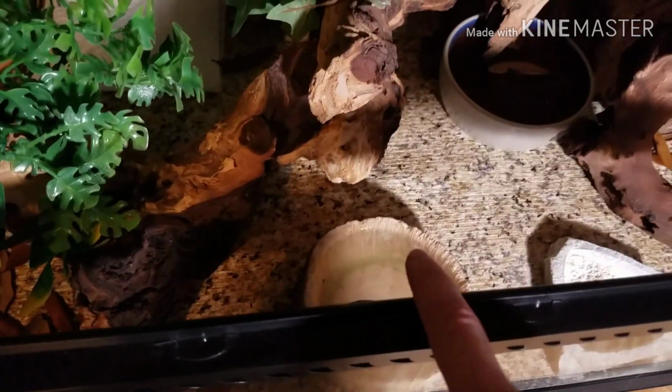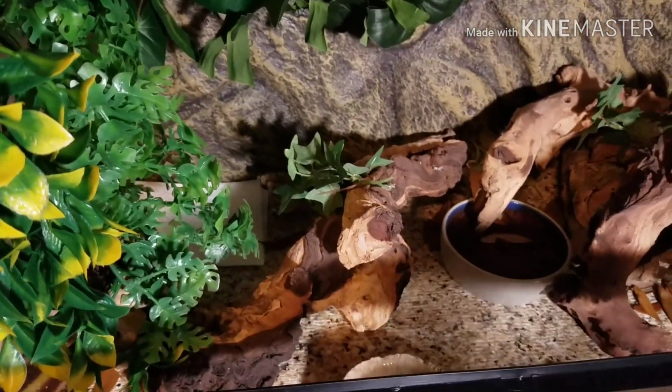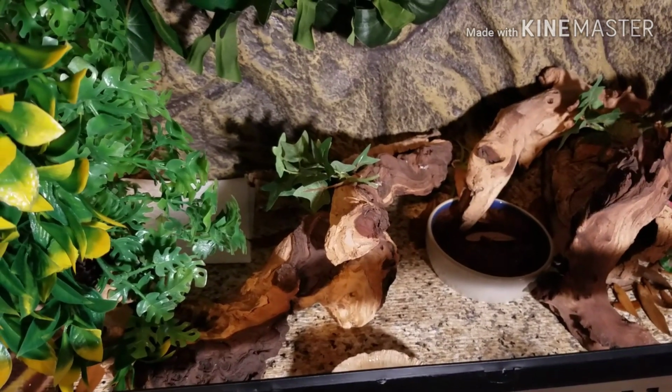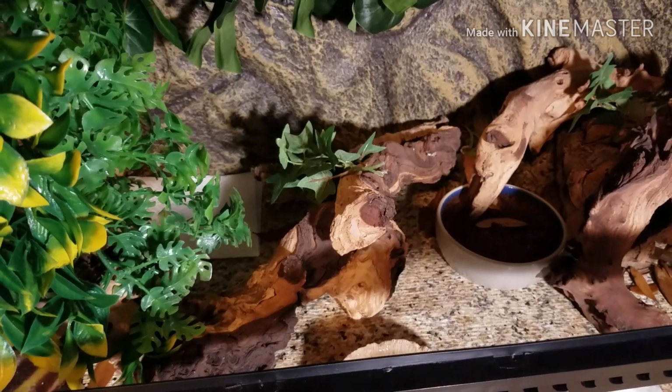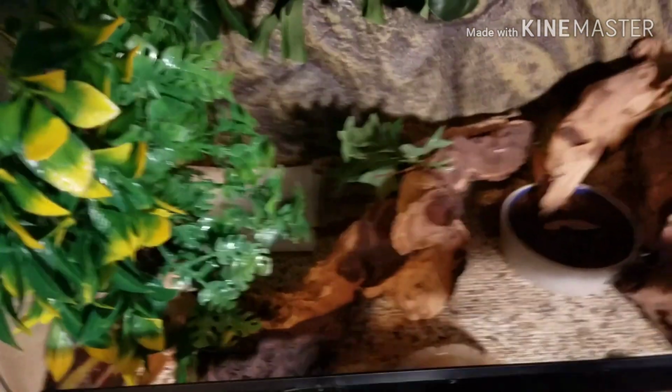Yep. Here's his water bottle. I may get a rock. That way he can crawl into it easier. But I really like his water bottle. I just feel like it looks kind of fancy. And I like a more naturalistic setup for Leos. Not that you can completely call this naturalistic, but I like the way it looks. We may add more natural looking things in the future.